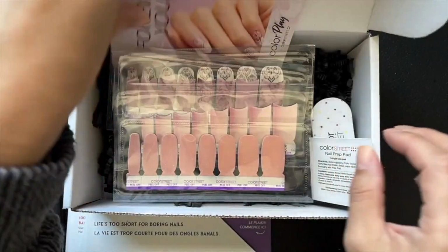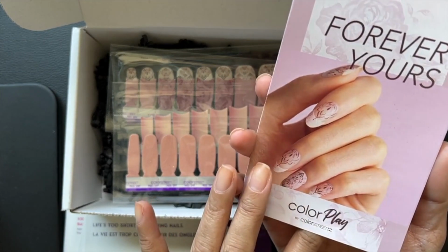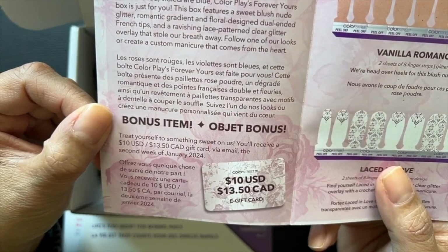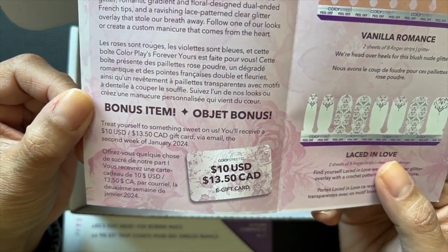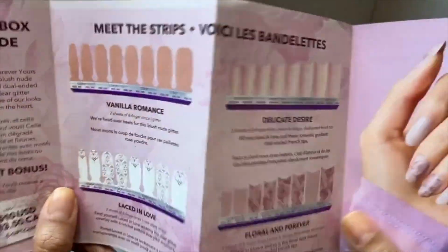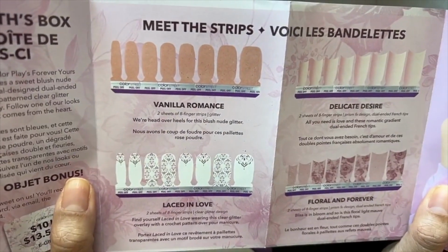So let's see what it says our bonus item is supposed to be. So this is definitely a clear overlay. Bonus item: Treat yourself to a $10 gift card. We'll get it via email the second week in January. It doesn't say that it expires in any certain month, which it might in the email. They tend to do that, those little tricksters. All right, so we're getting a $10 e-gift card as the bonus item. All right, I guess that'll be cool to spend.